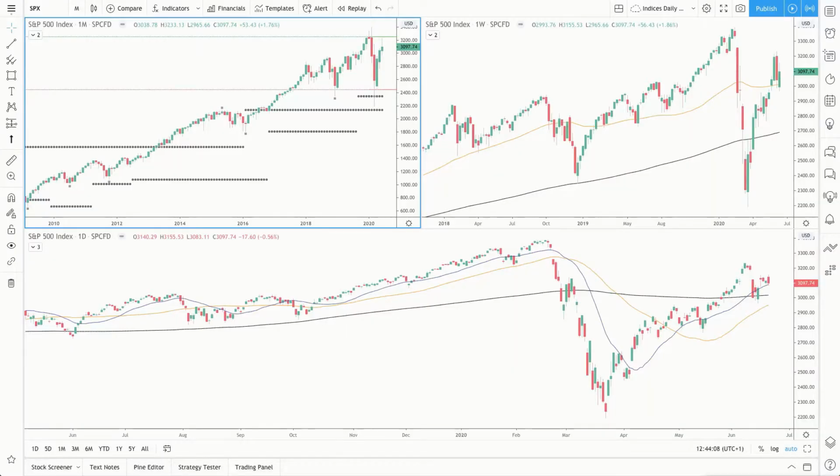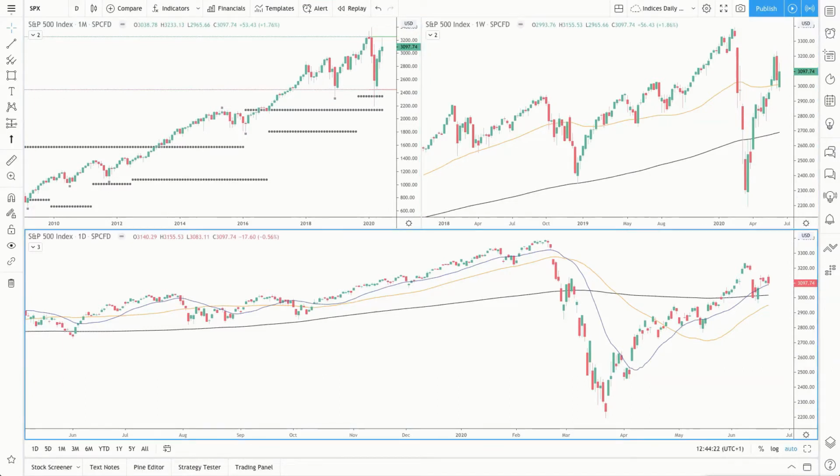So guys, if you're new to these daily updates, then I recommend starting with the recording that's pinned to the top of our Facebook page to get a good understanding of what I go through in these charts. As always, this is our 3-screen setup. We have the monthly in the top left, weekly in the top right, and our daily chart down here across the bottom.